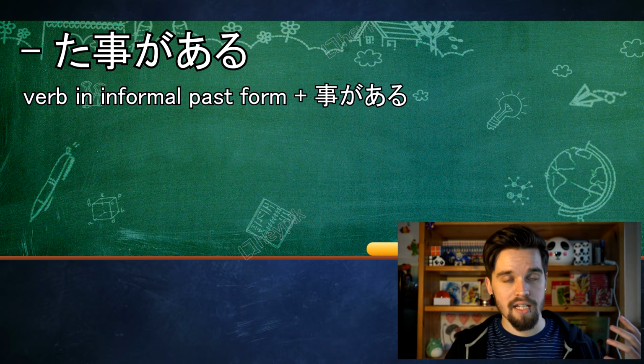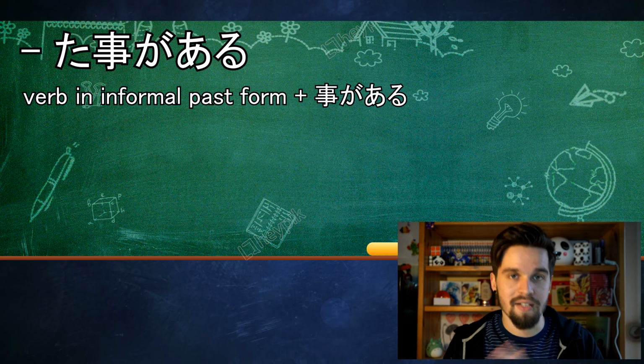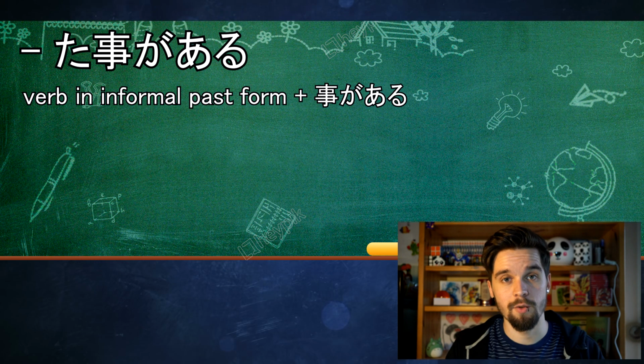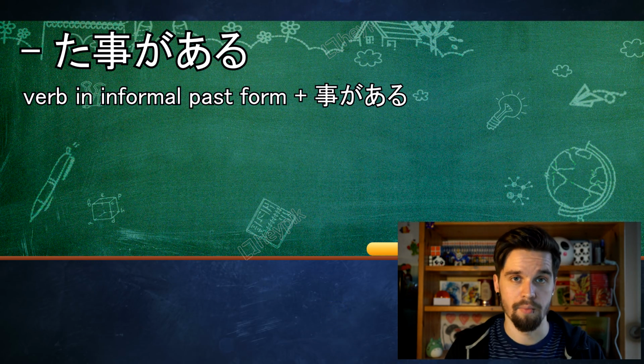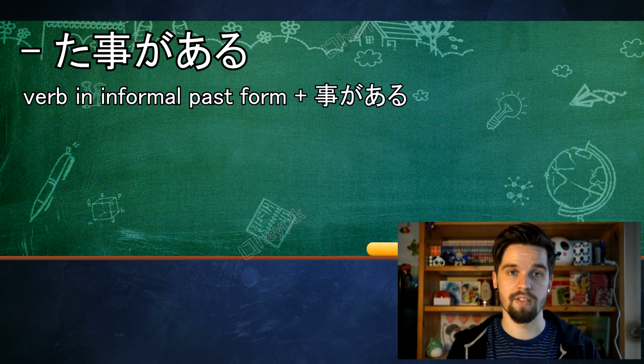You can do this with any verb, just put it in informal past form and then use koto ga arimasu or koto ga arimasen. One thing that I want to mention is that sometimes Japanese people don't say the particle ga when they use this form. So they would just say soba wo tabeta koto aru, soba wo tabeta koto nai. I would still recommend you to use the ga if you can.